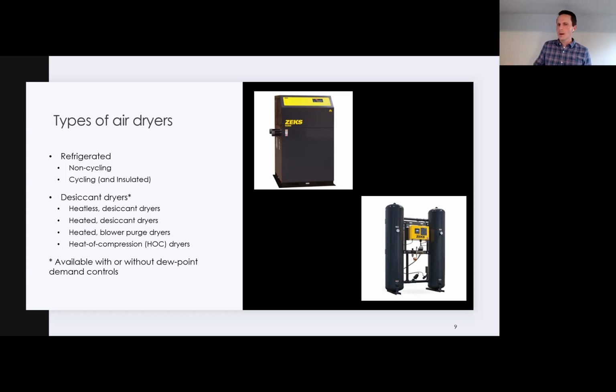What happens to regenerate the offline tower in a heatless desiccant dryer is that a little bit of compressed air is bled from the incoming stream to flow through the offline tower and then out to the atmosphere. That expansion dries out the desiccant and regenerates it and dehydrates it. But you're still paying to make that compressed air back at the compressor motor, and then just exhausting it to atmosphere. But it's kind of what you have to do to regenerate the tower. And then those towers switch.